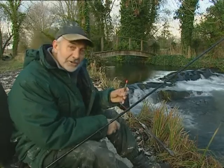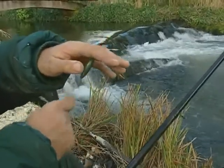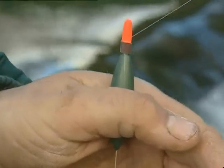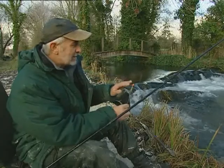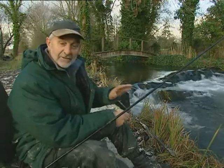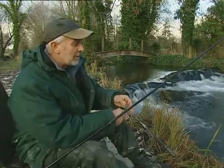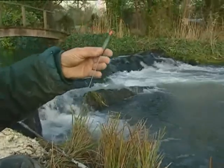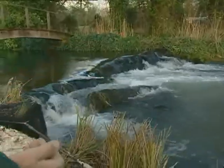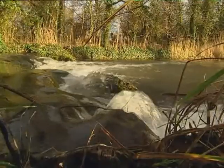I've actually undershotted this float quite a bit, because if I shotted it right down to the surface it would easily be lost in the turbulence. So I've shotted it so it's standing up about half an inch, and usually in this sort of water the bites don't tend to be very delicate. The fish are fighting the current, they'll shoot out, grab the bait, and I should get quite a vicious bite. Right, I've got another bait on. I'm going to run this down the pool, and I've been feeding it steadily. I'm feeling reasonably confident I'm going to get a bite.